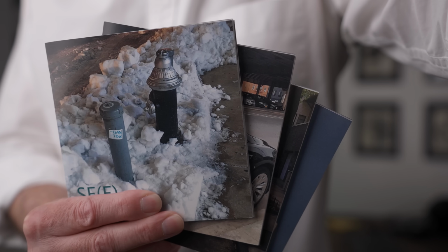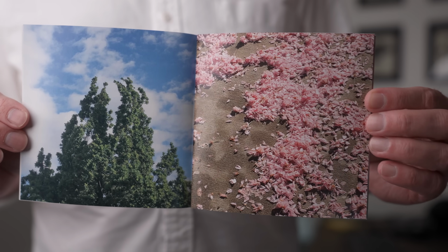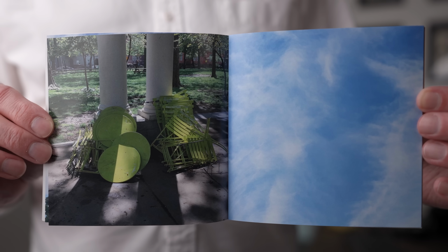These are very small square format. These come to us from David Whitmer. These are all called SE. David enclosed a letter which reads, "Dear Mr. Forbes, enclosed are copies of a photozine project I've been working on lately, SE. I put one together every month in editions of 30 and will probably stop after a year or so.